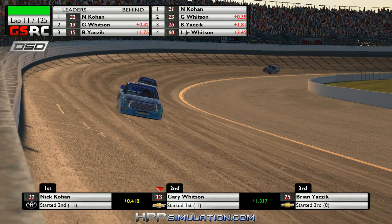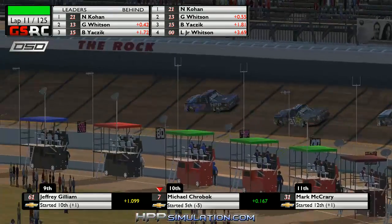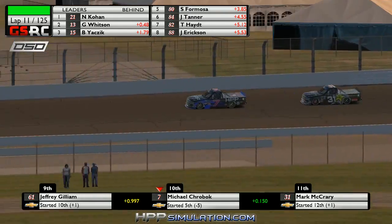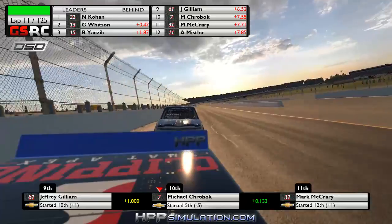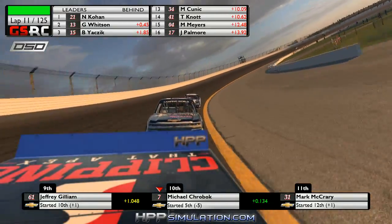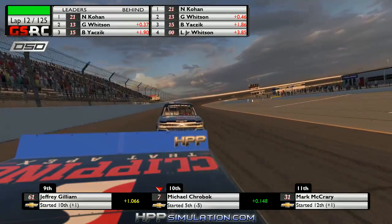I know we had a bit of a battle for 10th going on screen right now. Those guys are still running quite close. Michael Krobok ahead of Mark McCrary and Austin Missler. Kind of surprising to see those 3 drivers that far back this early on in the race. But then again, it is early on. Yeah, Krobok actually lost 5 positions since the drop of the green flag in the first 10 laps.